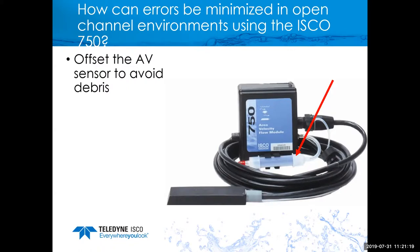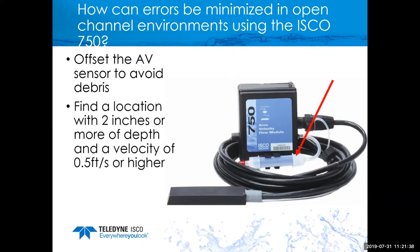All your sediment and debris will settle to the bottom of the channel, where we can keep the AV sensor out of the debris. Now, this is dependent on how much water you have in the pipe, because you still need to make sure the area velocity sensor is submerged. That way you can get velocity readings. So I recommend finding a location that has at least 2 inches of depth or more, and a velocity greater than 0.5 foot per second.